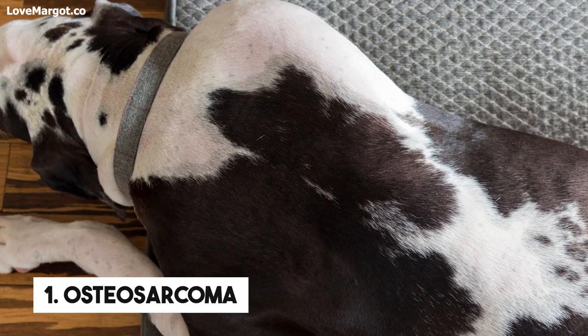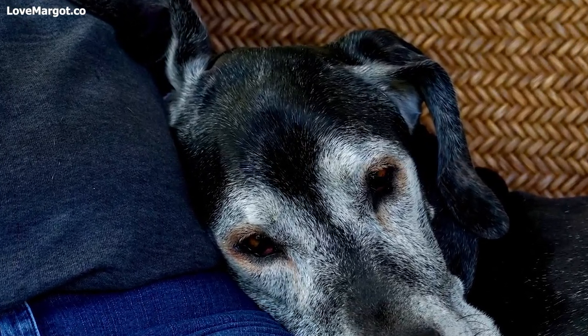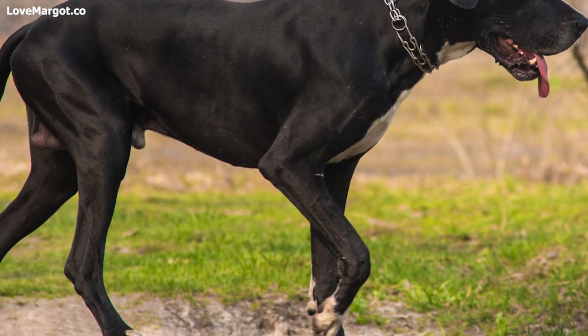Osteosarcoma is the most common type of cancer in Great Danes, and it usually affects the bones. This can be a very aggressive form of cancer, so it's important to catch it early.